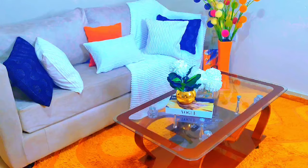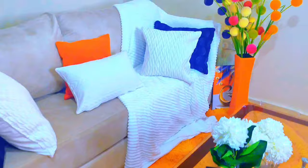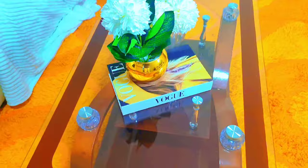We now proceed to the living room. Welcome to my living room. I like the way items speak on their own. This is really a beauty in this space. It is my second favorite space.